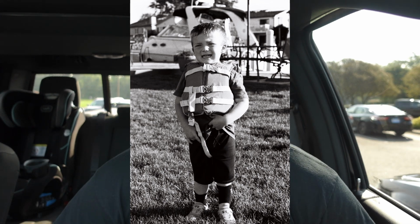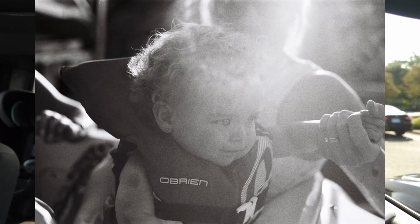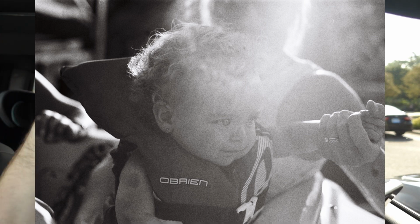Third photo is my son in the life vest. I can't get these tones. It's really hard to get these tones out of digital. And I think this is really cool. He's a little ham, that little guy. Let's see, fourth photo. This photo's of my daughter Vera in her life jacket. These old lenses don't do well with lens flare, right? And you can see the lens flare is kind of washing this out, but it has a real vintage vibe to it.